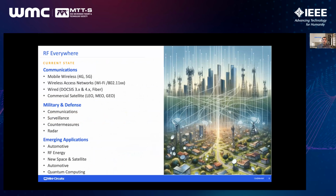So RF is everywhere at this point, right? This is kind of the current state of the world. This image kind of shows it in a way: signals propagating all over the place. Look at that image for a second, and you'll think that's a pretty strange image. I'll come back to that image later in my talk here. But the idea is that RF is propagating all over the place.